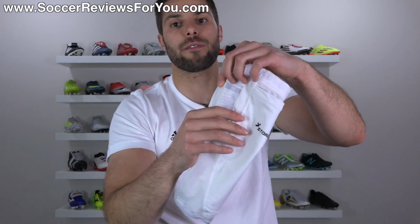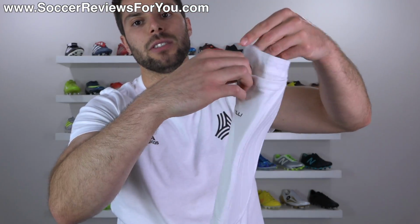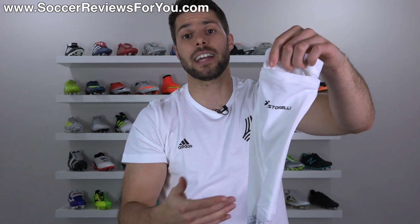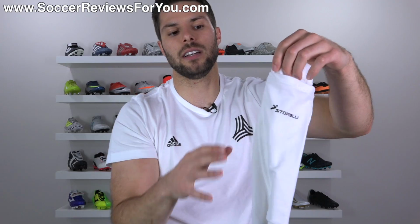You're also going to notice that on the front of the sleeve, it does have a built-in pocket where you can slide your shin guards in, so they're not sitting directly against your leg, which can be a little bit more comfortable depending on your shin guards.